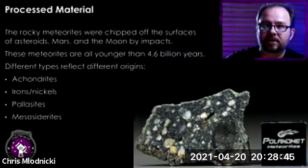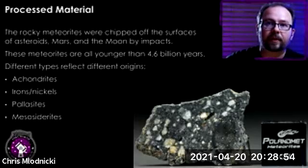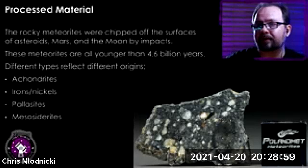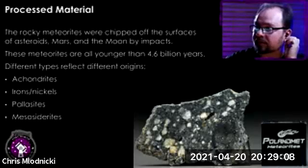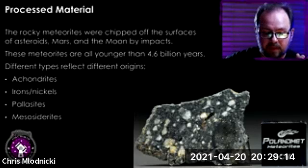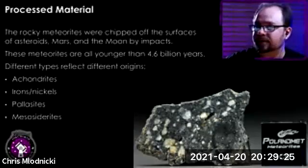We also have processed material that comes from planets. Rocky meteorites that were chipped off the surfaces of asteroids, Mars, and the moon are all younger than the solar system because they've been processed. Different types reflect their origins. We have the achondrites, like this one. This is a lunar, Northwest Africa 11421, and this is one of Marcin and Thomas's finds in Algeria, in Tindouf. I actually have two of these, so I will be showing this one. We have the iron nickels, we have pallasites, and we have the mesosiderites.